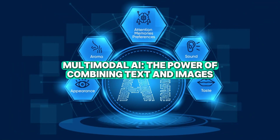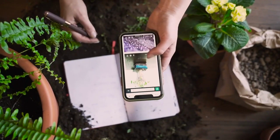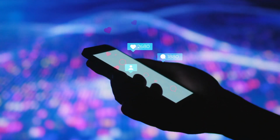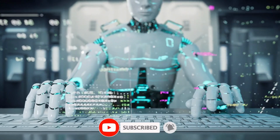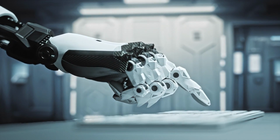Multimodal AI, the power of combining text and images. Google's Multimodal AI is another impressive component of Project Astra, pushing the limits of what smartphones can do. Rather than just processing text-based queries, this system allows users to upload images or take photos and then receive meaningful responses. It's about time we see AI evolve to this level of contextual understanding, where it doesn't just rely on a text input, but also deciphers visual data.